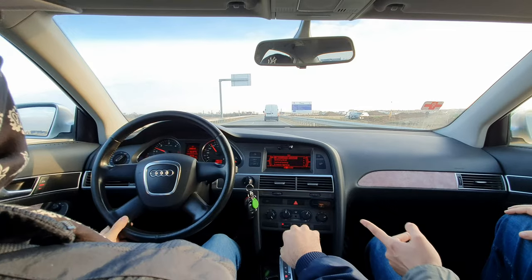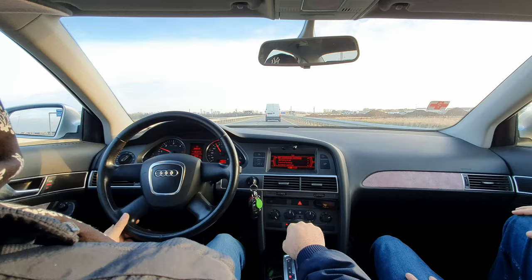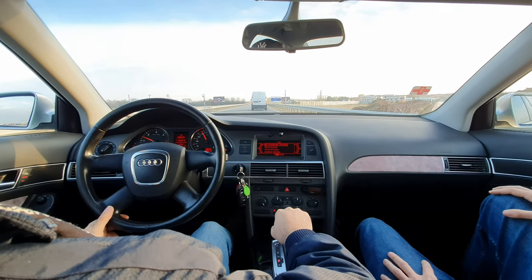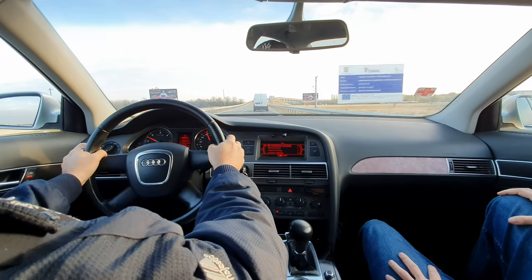So, yeah, see, that's why we turned down the defogger because our windows started to fog up. That's why you go for dual climatronic, automatic climate control and whatnot. Yeah. I really like how it feels.